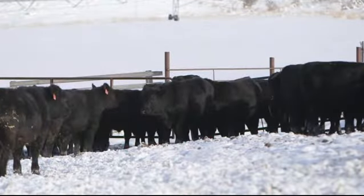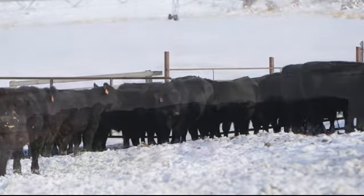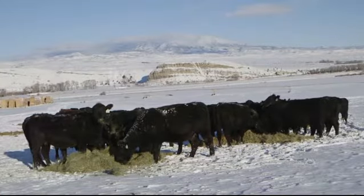But as a seed stock producer, our main goal is to raise breeding stock, whether it's males or females. And we go out and try, when we buy a new herd sire, we try to go buy the best ones we can find. And then we propagate that in the herd if they're what we want, and we do our best to improve the breed.